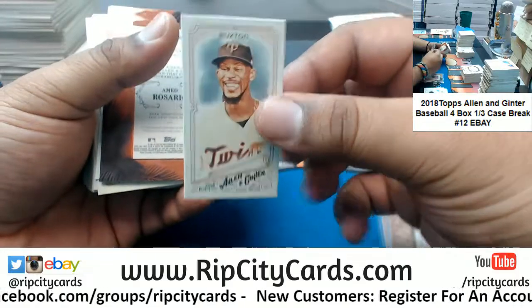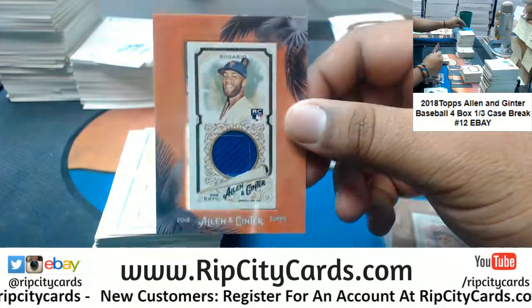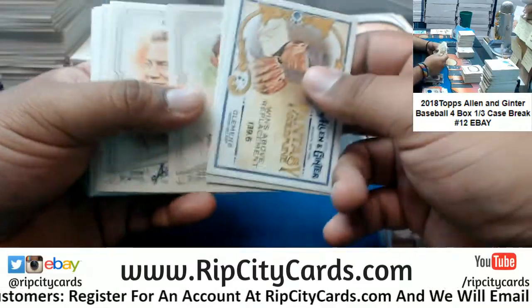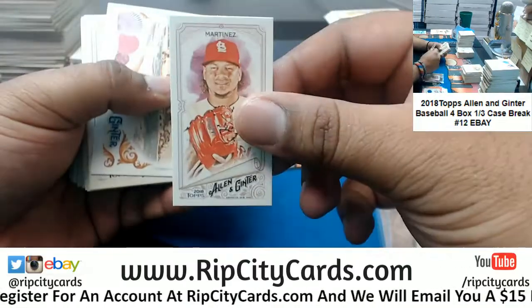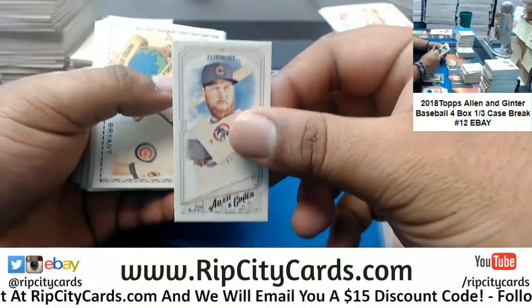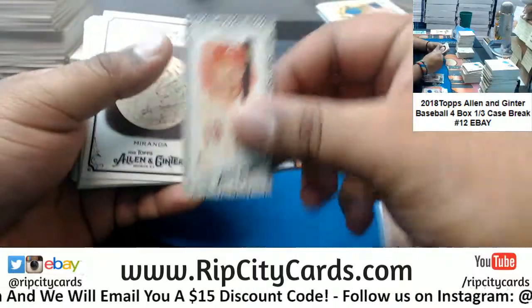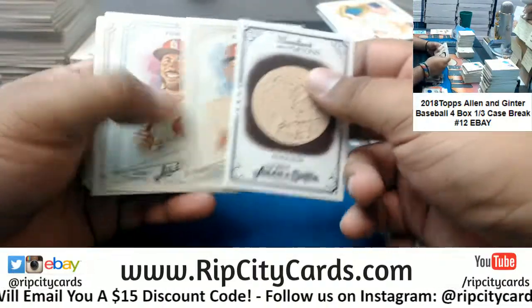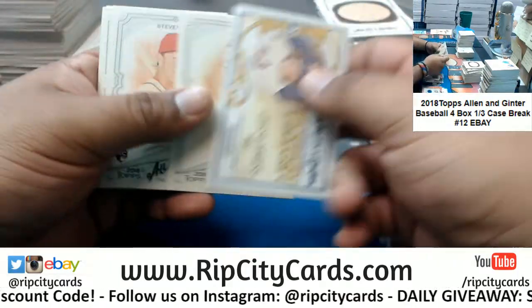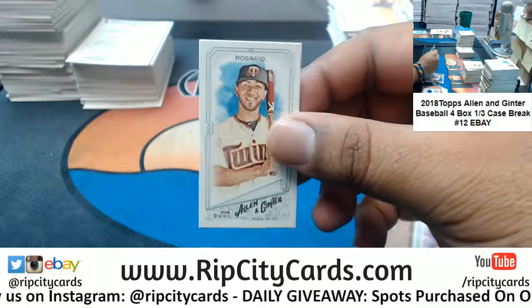Byron Buxton, Twins mini. Ahmed Rosario, rookie for the Mets with a relic. Framed relic. Martinez, Cardinals mini. Wow. Zobrist of the Cubs mini. Mr. Votto of the Reds mini. Garcia, White Sox mini. Rosario, Twins mini.